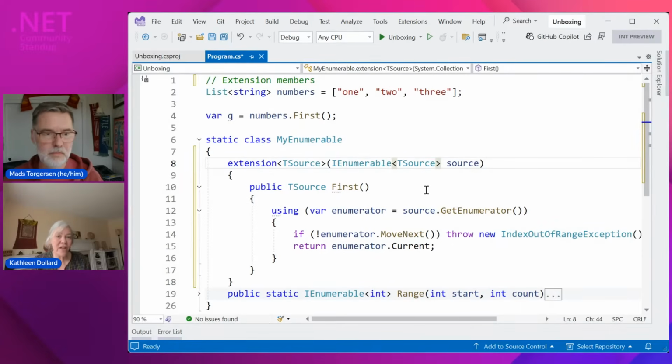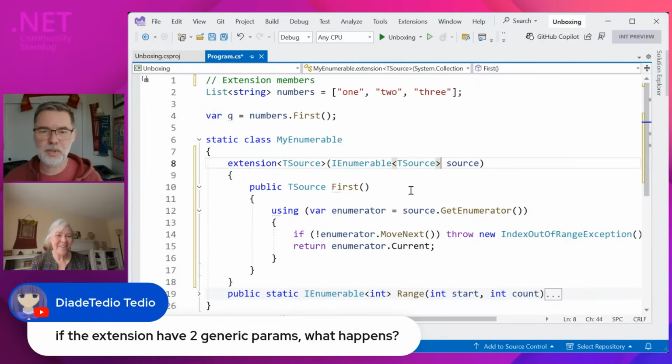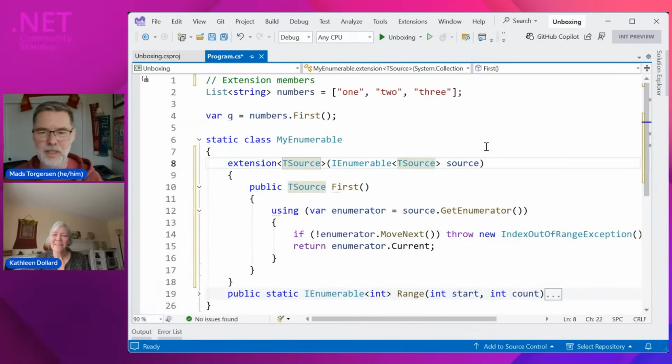We have a question in chat that's relevant right now. So can we put 2 type parameters on there? You can put as many type parameters as you want. And in fact, I didn't bring that method today, but the number of type parameters you put on here is up to you. You just have to use them all in the receiver type. You can have only one parameter here. That is, you can have only one receiver type, right?